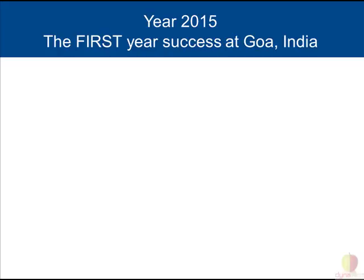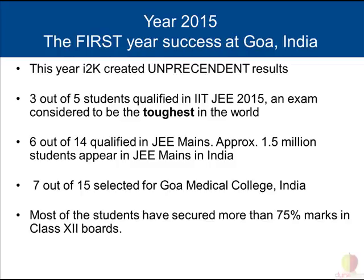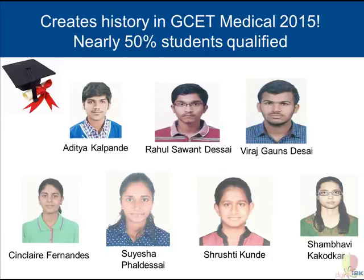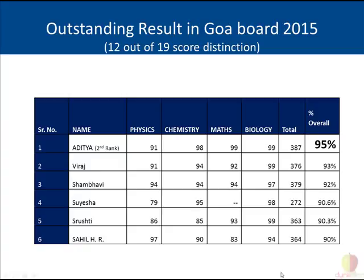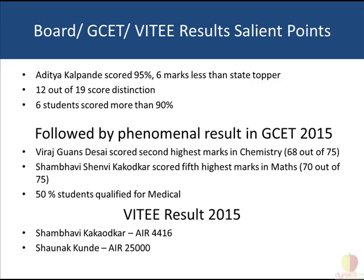We had tremendous success in our first year of operation where the classroom delivery was empowered with Dynamind. I2K created unprecedented success. These are on your screens. As far as engineering or medical is concerned, in all these, students performed exceptionally well. Even board examination students did exceptionally well. Here is a quick glance at various marks scored by students. The score was uniformly very high in every different sphere. So the quick summary is there on your screen.